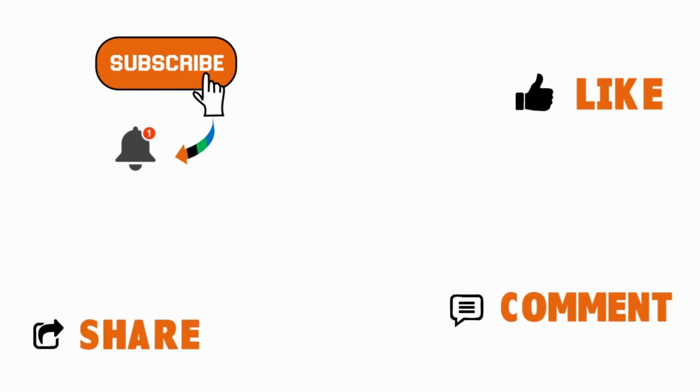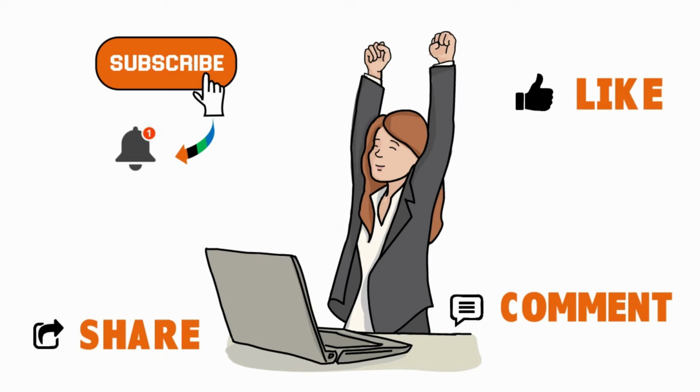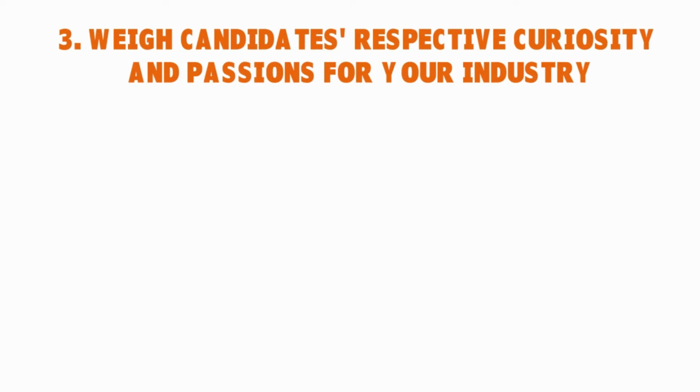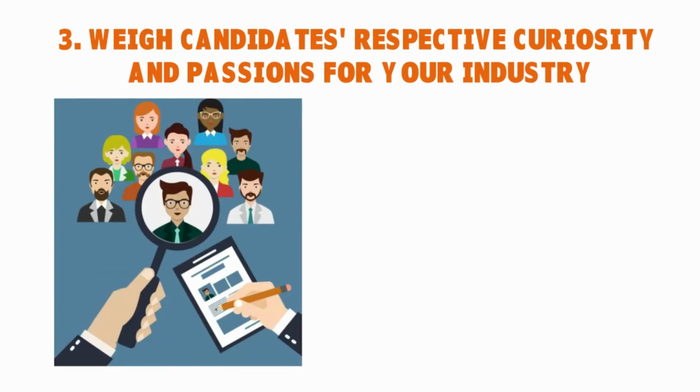The third thing you need to do is to weigh candidates' respective curiosity and passions for your industry. Now, this is very important because you want to spend some time weighing the passion for and curiosity about your industry and business. You might have candidates that are equally competent and qualified, but what is their respective curiosity and passions for your particular industry? Here I'm not talking about just having the skill set for the role itself. I'm talking about the industry where your company is operating.